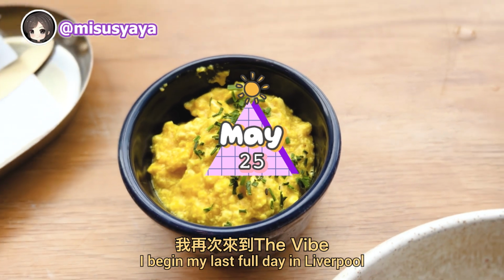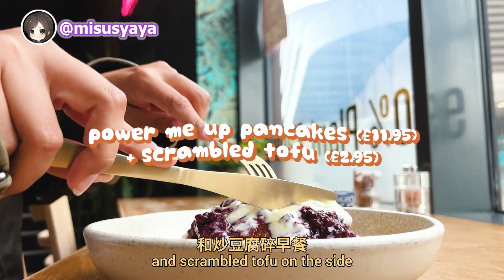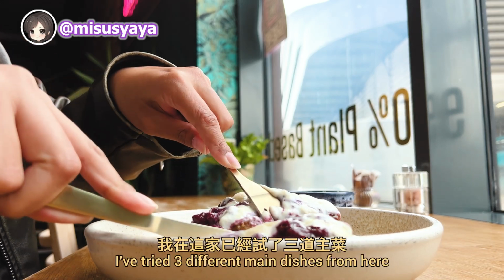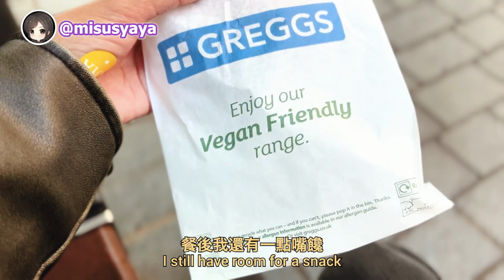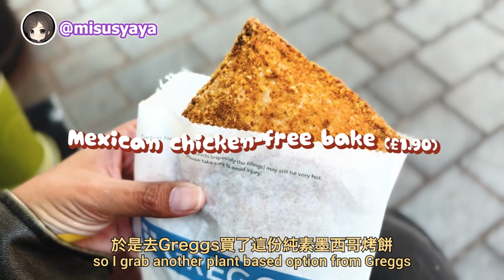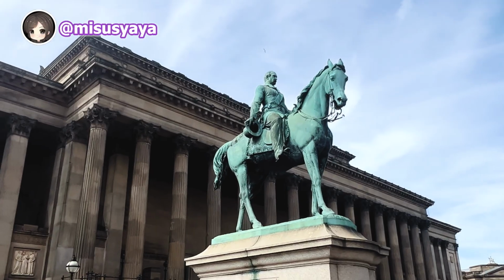I begin my last full day in Liverpool with these hearty pancakes and scrambled tofu on the side at the Vibe again. So far, I've tried 3 different main dishes from here and I find them all average. I still have room for a snack, so I grab another plant-based option from Greg's. It's good, but I still prefer their sausage roll.